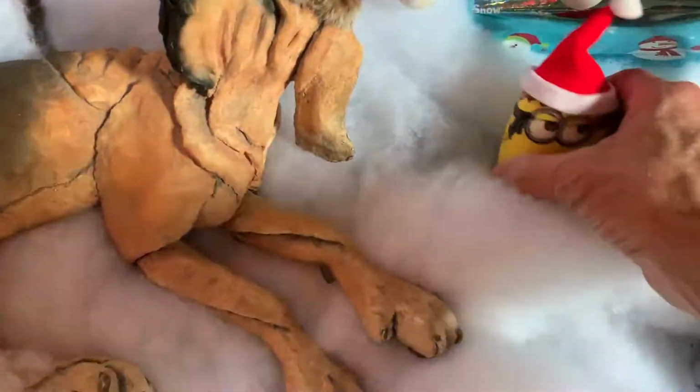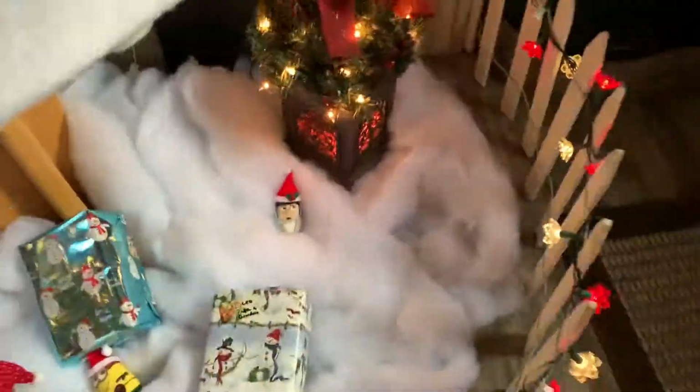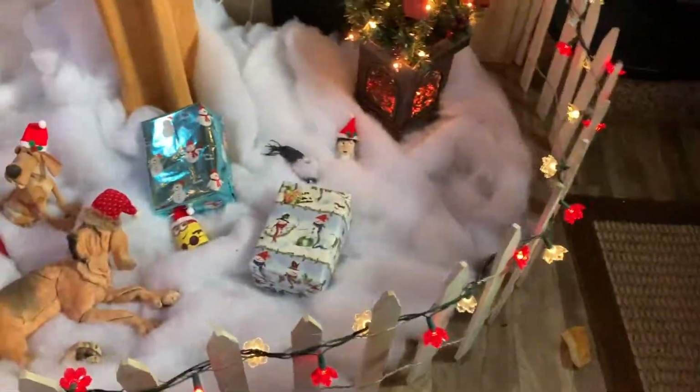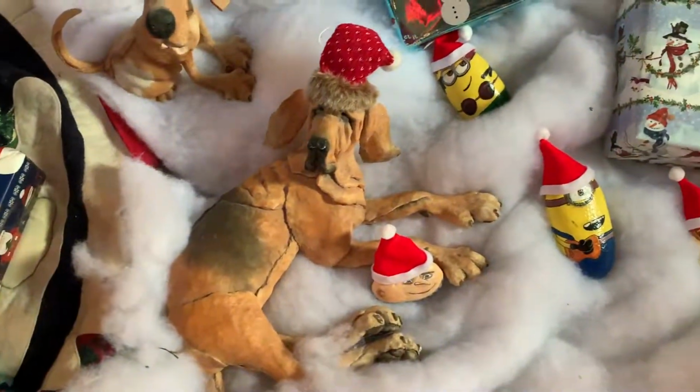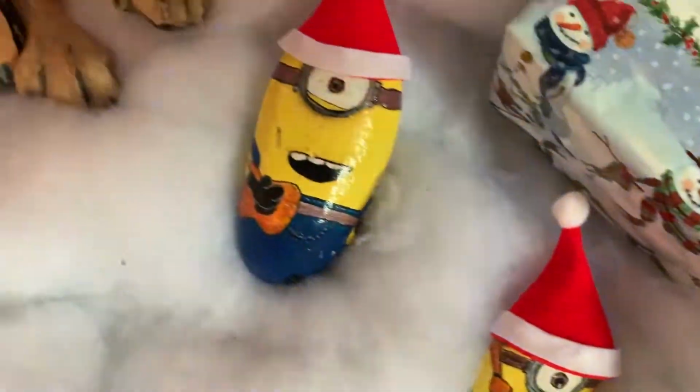On the first day of Christmas, my true love gave to me a partridge in a pear tree. On the second day of Christmas, my true love gave to me 2 turtle doves and a partridge in a pear tree. On the third day of Christmas, my true love gave to me 3 French hens, 2 turtle doves and a partridge in a pear tree. On the fourth day of Christmas, my true love gave to me 4 hummingbirds, 3 French hens, 2 turtle doves and a partridge in a pear tree. On the fifth day of Christmas, my true love gave to me 5 golden rings, 4 hummingbirds, 3 French hens, 2 turtle doves and a partridge in a pear tree.